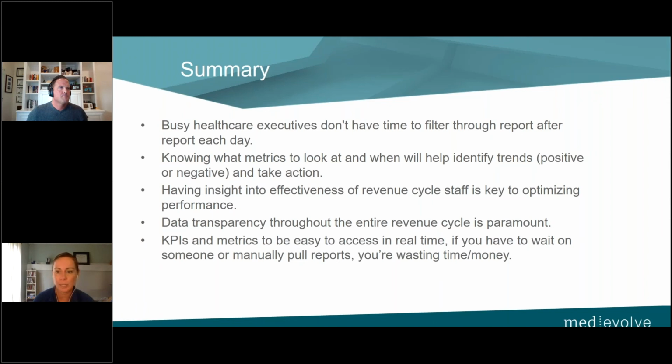So the first one here is, do you recommend any specific changes in procedure or metrics when a practice is primarily out of network?